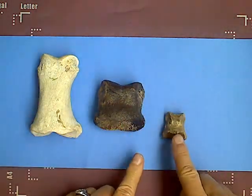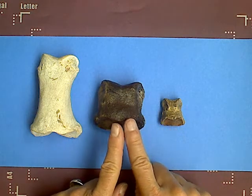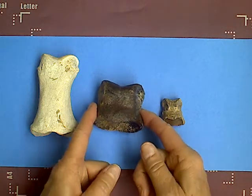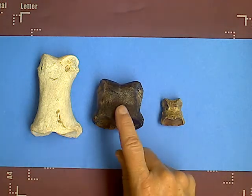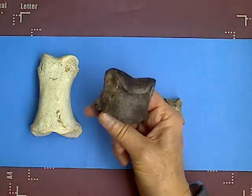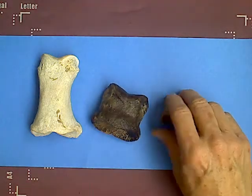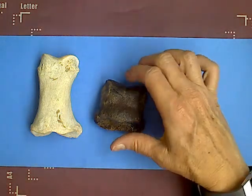This bone and this bone have both been turned into fossils. If you remember, Aliki, the book I read last week, talked about how they usually get changed to stone. Not always, but they usually turn into stone. So if I wanted to throw this, it would not break because it is just like a rock. It is hard like a rock. And I feel very comfortable doing that with it because they're not going to break, I guess.